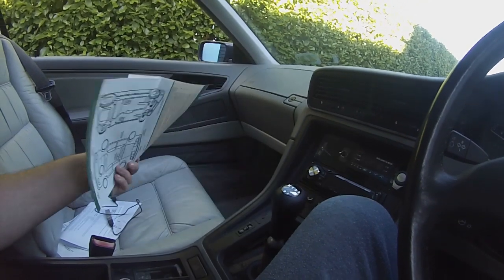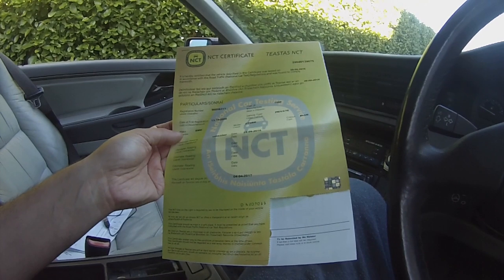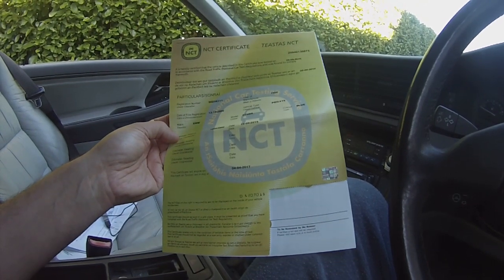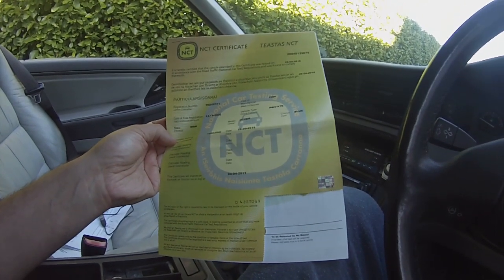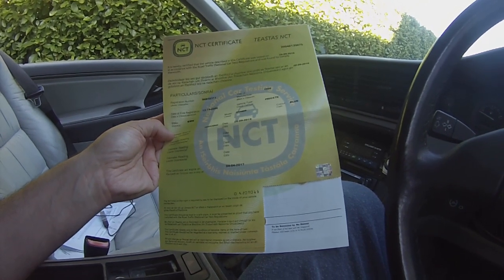The car is basically finalized from a legal standpoint, and our next test will have to be done before the 4th of April. Because they backdate it to when the car was registered, so it must have been registered here sometime in April. So it was originally a UK car.